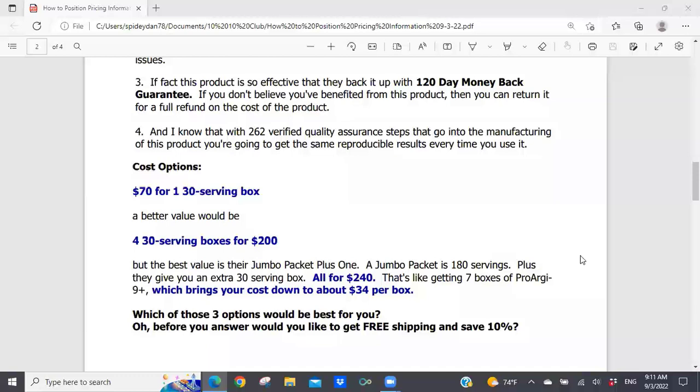Occasionally people will say, I just can't afford that, Dan. Let's just do the one box, see how it goes, and we'll go from there. I can tell you from my experience, out of 10 potential sales, 7 of the 10 will opt for the jumbo packet plus 1 because it's the best value. They have the 120-day money-back guarantee. They can put the product to the test. They know from a quality assurance standpoint that it's going to deliver what it's supposed to deliver.